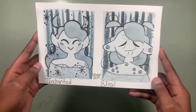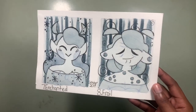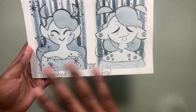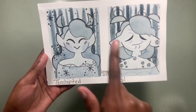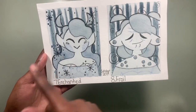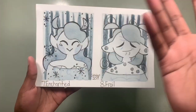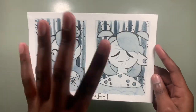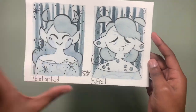And for this day, I think I struggled a little more than maybe some of the previous days, but I didn't really know what to do, so I just decided to draw an enchanted looking elf girl who I guess eventually turns kind of old and frail. So yeah, I mean, this was my best interpretation of this because I was starting to run out of ideas even though I had prompts there. I don't know, the prompts were kind of hard.